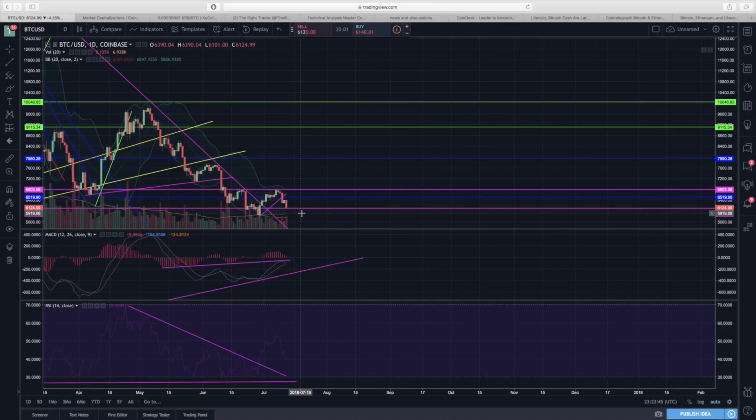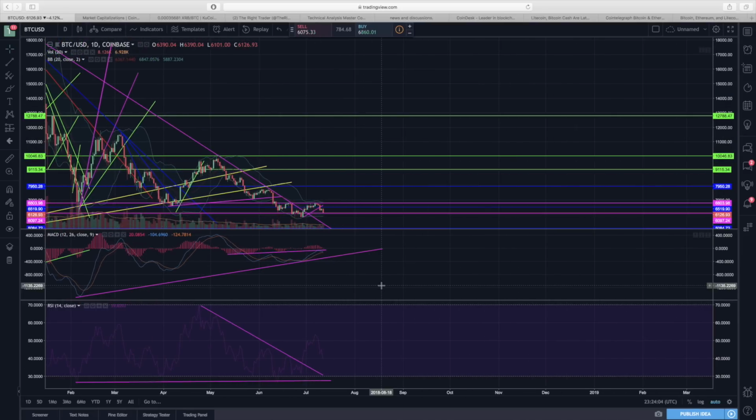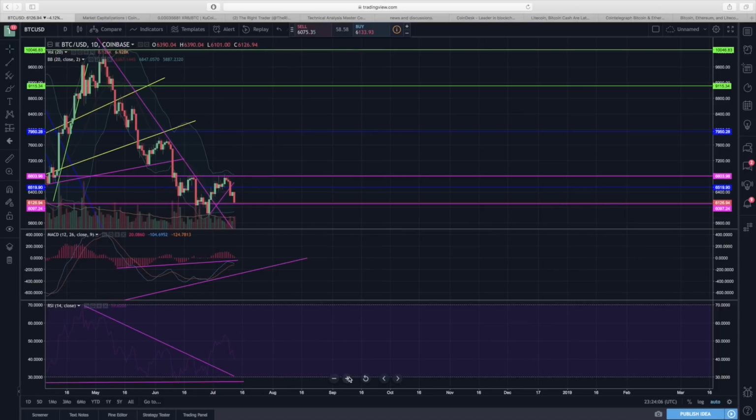Now, taking a look at the Bitcoin chart, as you can see, we failed to remain near the middle band, and we've now slammed right back down to our almost $6,000 support level, which is our critical support level. If we move below that, we'll have a little bit more support near $5,800, but by all means, we would be at risk of moving back towards $5,000 or even $4,500. So we do really want to try to stay above $6,000.